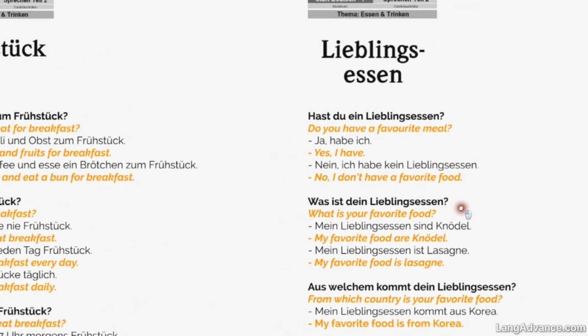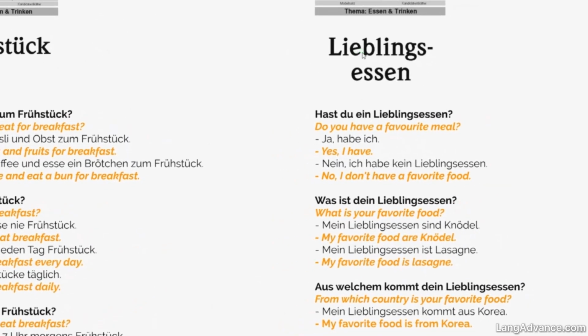Then the next one, Lieblingsessen is the favorite food. Whenever you add Lieblings in front of something, it means favorite. So here, Lieblingsessen is favorite food. Hast du ein Lieblingsessen? Do you have a favorite meal? Ja, habe ich. Yes, I have. Nein, ich habe kein Lieblingsessen. No, I don't have a favorite food.